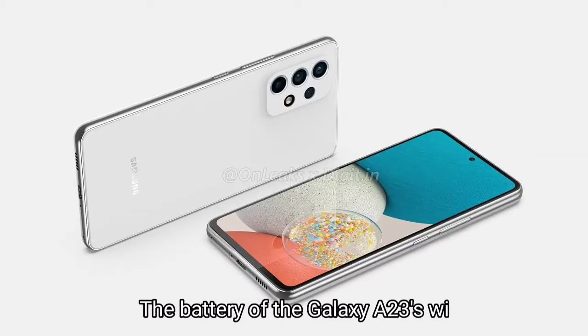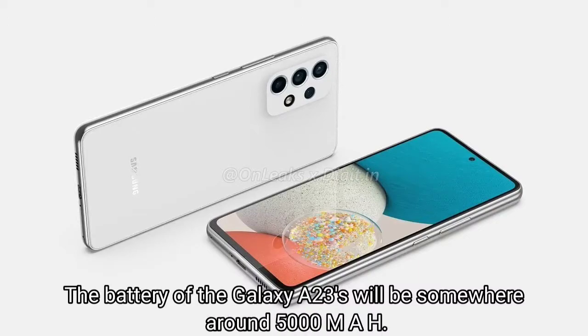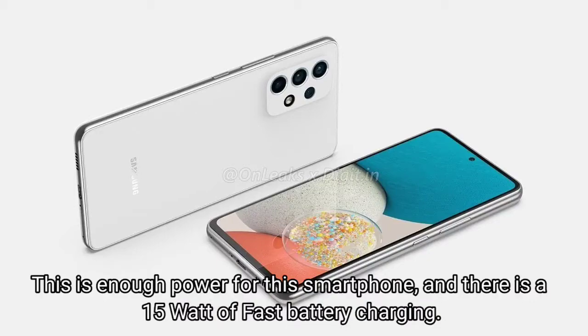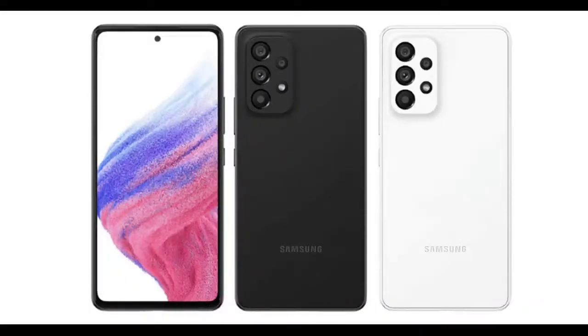The battery of the Galaxy A23 will be somewhere around 5000 mAh. This is enough power for this smartphone, and there is 15 watt fast battery charging.